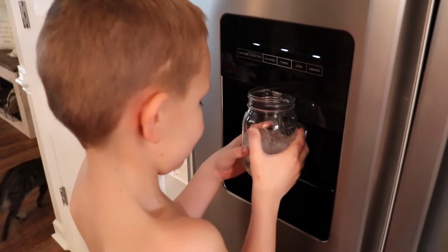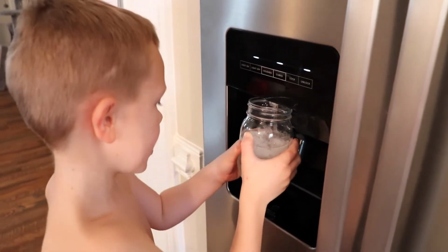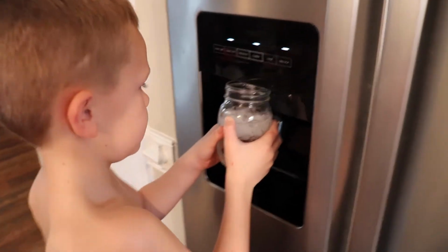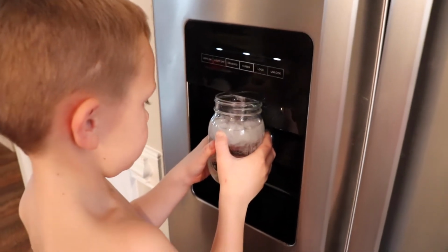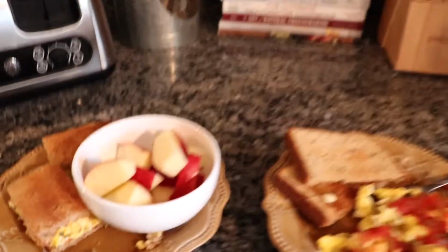Getting my water. Getting his water. We had a talk the other day about the importance of drinking water, right? Yeah. So he's been doing really good. He's been drinking like 3 of those little pint jars a day, which doesn't seem like much, but that's a huge improvement from before, huh, buddy? Mm-hmm.